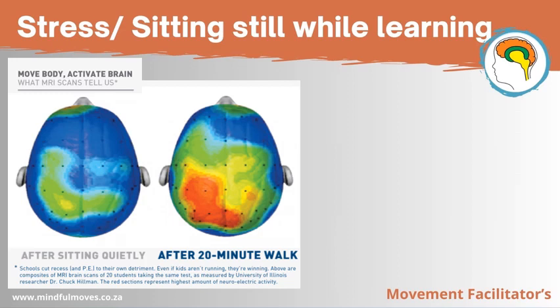He took 20 students and he did MRIs on their brains. And of course, we've got these beautiful pictures to just demonstrate what is happening in the little one's brain when they are sitting still in classrooms, supposedly learning, versus after they've been offered movement, in this case, 20 minutes of walking. And so if red and orange are presenting here in this picture as places of the brain with the most activity, well, when this little one was sitting still and learning, there wasn't much taking place.